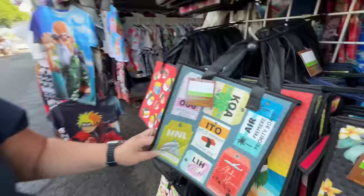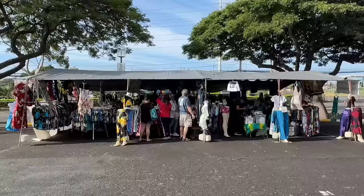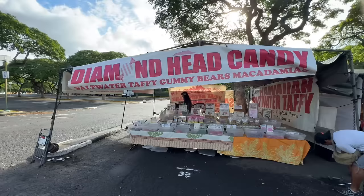So far, we've come through a lot of thermal bags. It's a pretty neat one right here. It has all of the little airport codes, like a Masubi one. There's tons of clothes. Hawaiian shirts, you know, those Aloha shirts, and matching adult dresses and family outfits as well. We see a lot of those on this one. A lot of jewelry. A lot of food. They have some Hawaiian snacks.